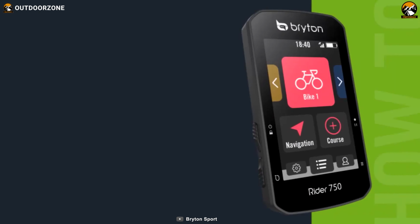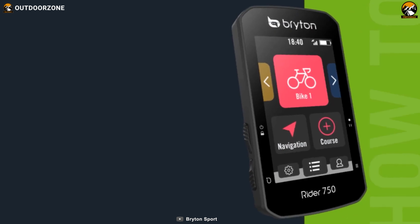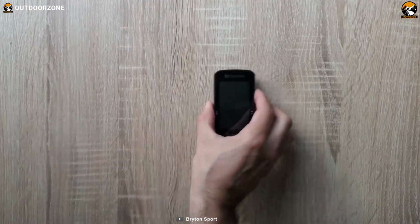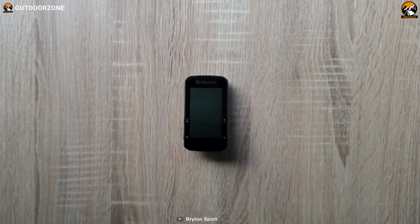Built with a large touchscreen display and designed to help riders of all skill levels with its lucrative, high-end features, this Bryton Rider 750 is something more of a traditional bike computer. This bike GPS contains a 2.8-inch color touchscreen that incorporates a new graphical user interface, allowing you to watch various data without straining your eyes.